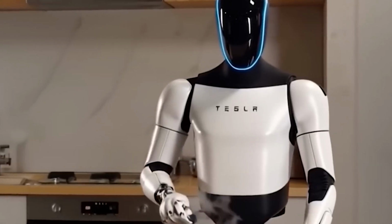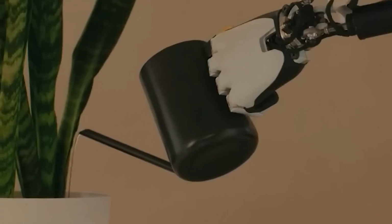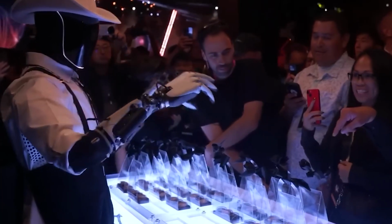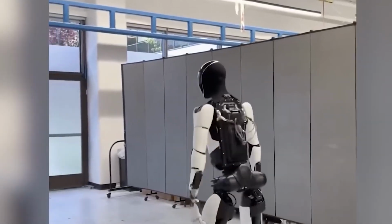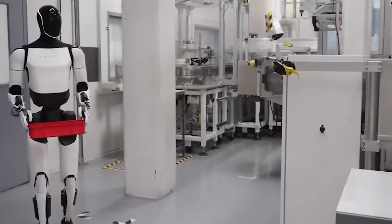One of the most stunning upgrades is the integration of Tesla's in-house actuators. These actuators are incredibly efficient, giving the bot smooth and natural limb movements. The hands are now equipped with 11 degrees of freedom, capable of gentle grip as well as powerful lifts. Tesla even demonstrated it picking up delicate eggs and then easily lifting weights.